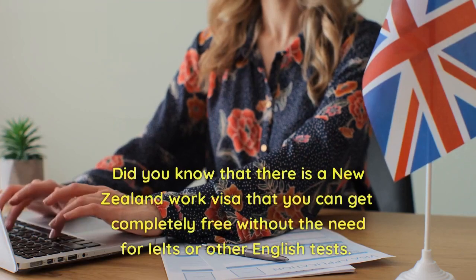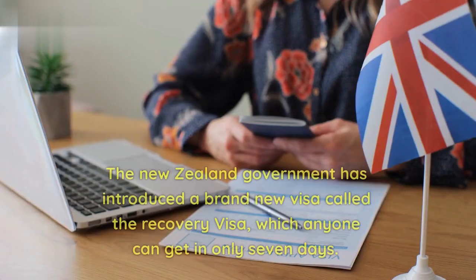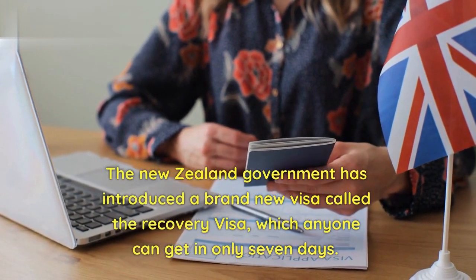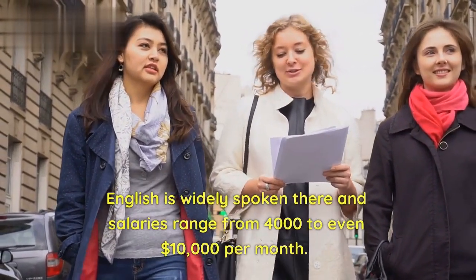Did you know that there is a New Zealand work visa that you can get completely free without the need for IELTS or other English tests? The New Zealand government has introduced a brand new visa called the Recovery Visa, which anyone can get in only 7 days. English is widely spoken there and salaries range from $4,000 to even $10,000 per month.